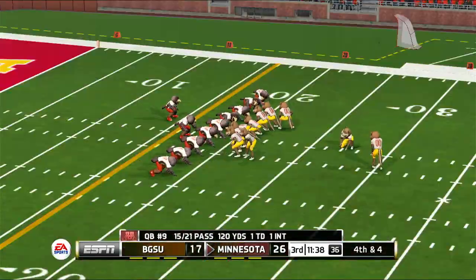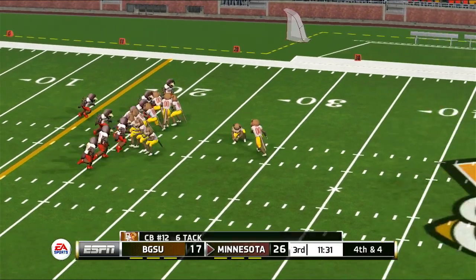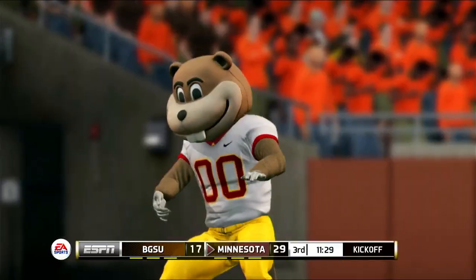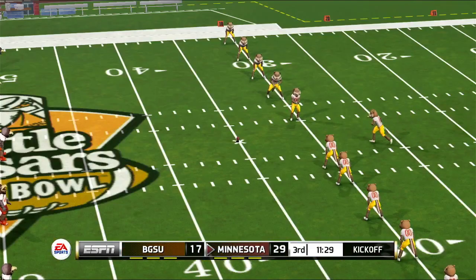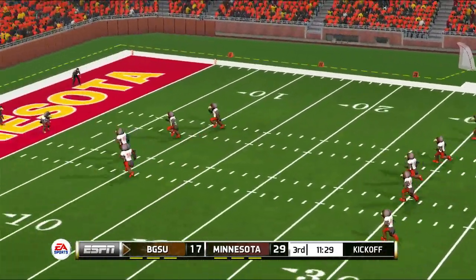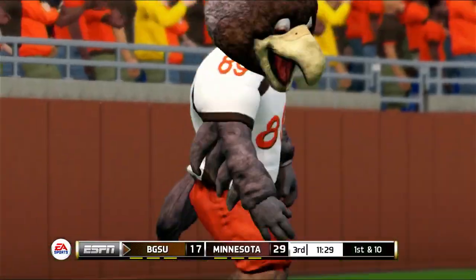They'll call on the field goal unit here. That makes it fourth and four. He gets it up, and it's good. Minnesota lines up for the kickoff. He just drills this one, and it goes into the end zone, down for a touchback.